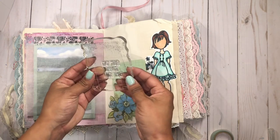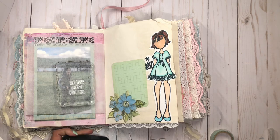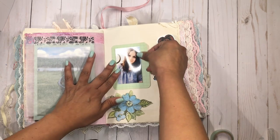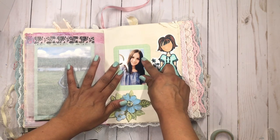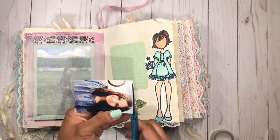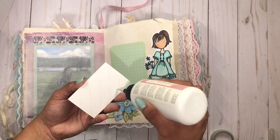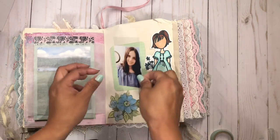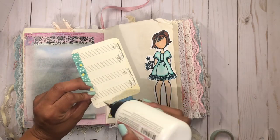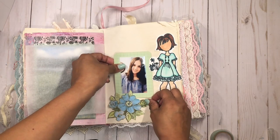And then I have a stamp here that says, "May your dreams come true." And I'm gonna stamp these on the page here somewhere. Now I do want to put her picture. Oh, maybe I'll use this as a background. Yeah, maybe I'll just do that. Okay, so I'm gonna trim the little white, and yeah, I think I'm definitely going to. I love how that looks here, just like that. And luckily I have more of these, so I can just go ahead and glue these on the back, just like so.